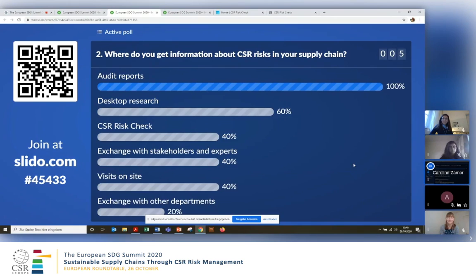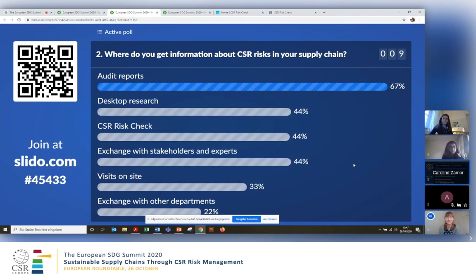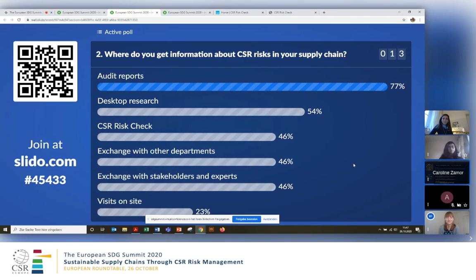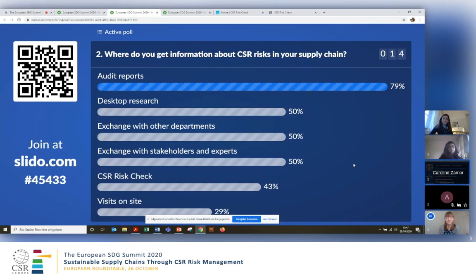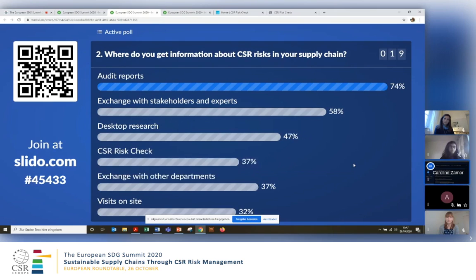Looks like a very good mix. Actually, what do you think, Katinka? It is. Oh, many people are using the CSR risk check. That's very nice to see. Audit reports and exchange. It's a very good way to detect the actual risks, I would say. Desktop research and the risk check show potential risks, and the audit reports give you actual risks.